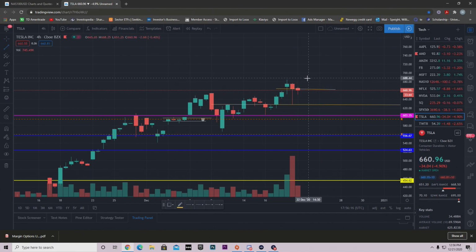The only semi-mini little resistance is right here at this candle wick, which is at 682. So if we can get above this one, then we literally have nothing in our way, and we'll be back to all-time highs once again. So if you're trading Tesla, you're looking at the bullish case scenario. We need to get above 662, hold above it, and then continue that uptrend to the only resistance we have really, which is at 682, 684 area. That's the only area I'll be looking at as a resistance.